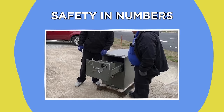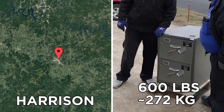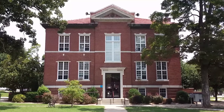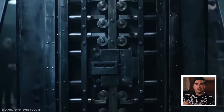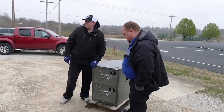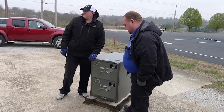Safety in numbers. In the town of Harrison, Arkansas, a mysterious 600-pound, heavy-duty, two-drawer safe cabinet had been sat in the back of the administration office inside Boone County District Courtroom for 52 years. The thing was, no one knew the last time it had been opened, nor what the combination was. At 10 a.m. on March 14, 2017, the safe's judgment day finally came, and folks gathered in the courtroom car park for the historic moment the safe would finally be cracked open.